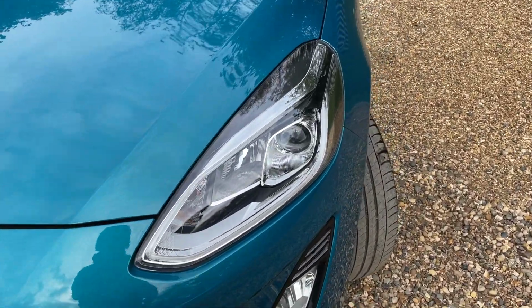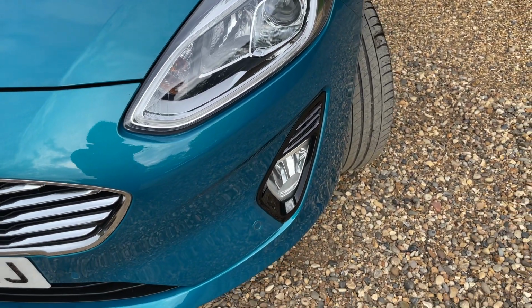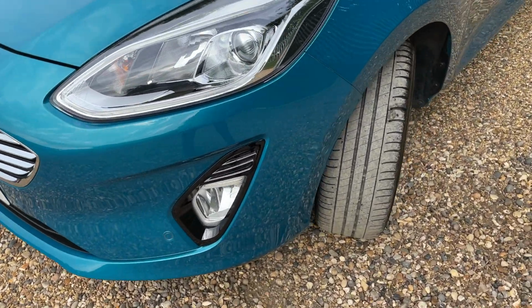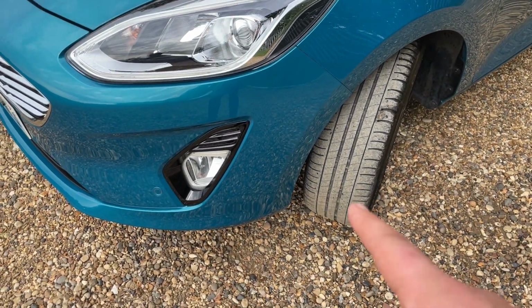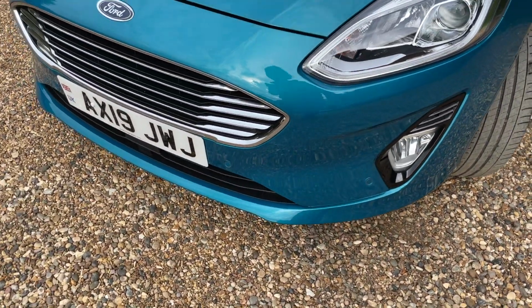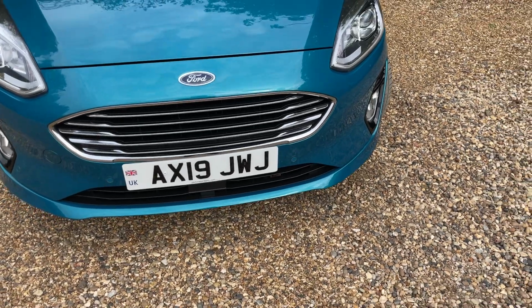Inside there we have the ever faithful Ford LED lights. Just below it is your first front fog light. This vehicle comes with front and rear parking sensors, and they're a little bit clever because they start all the way around the wing there. That suggests we have Ford Active Park Assist. I'll show you what that looks like on the screen in a little while.